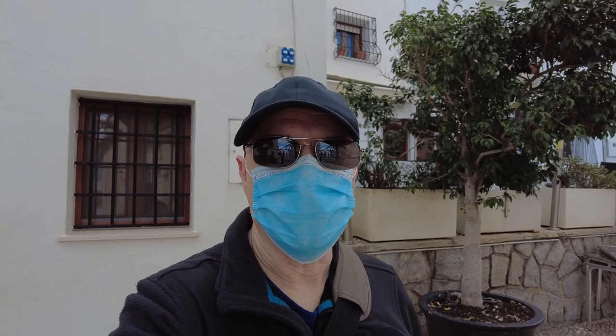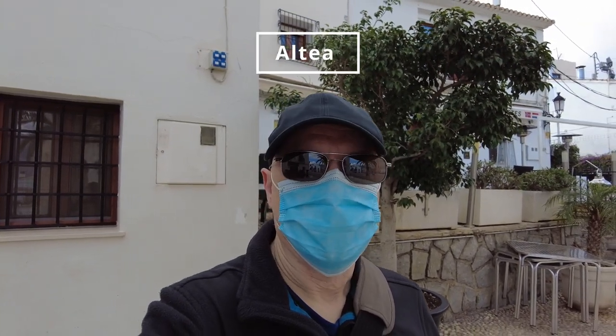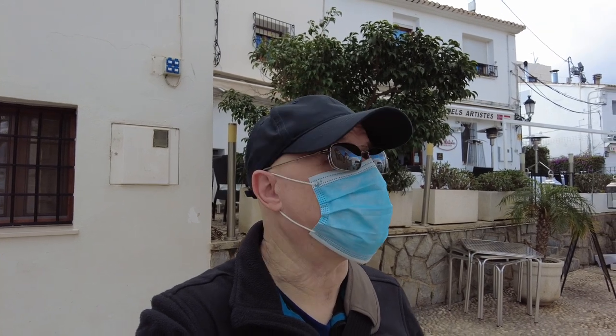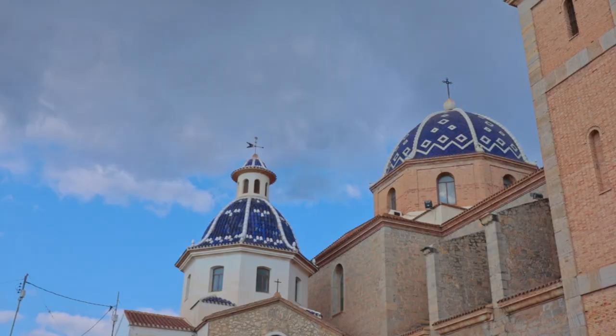So here we are in the old town of Altea. Altea is very much a town of two parts. There's the old town up on the hill and then there's the beachfront area. I suspect most of the interesting photography, if there's any, will be up in the old town. We're actually in the plaza of the church. The church has got some beautiful blue domes.